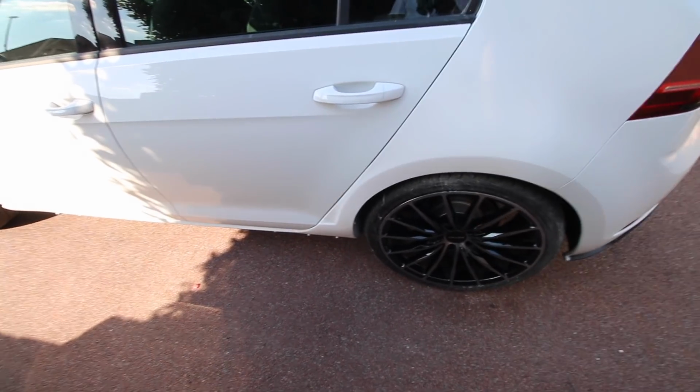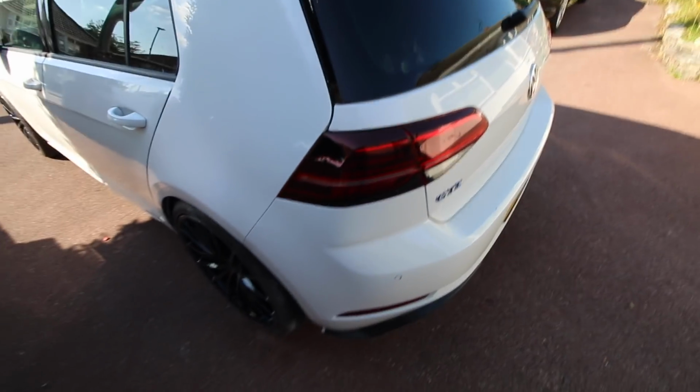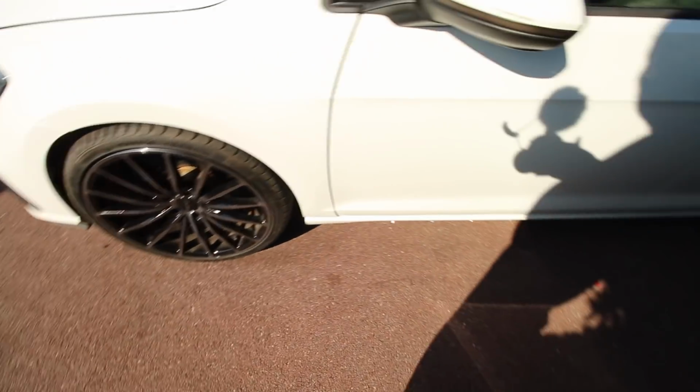So yeah, rather disappointing, and we won't be using them again, but I'm glad that I've got the car back, so we can now continue to sort things out, and we can get over this ordeal. Now tell me, what do you think of that paint job?